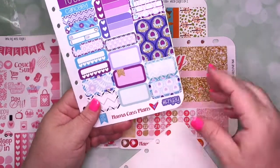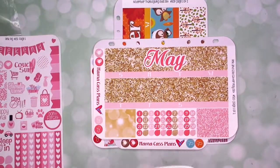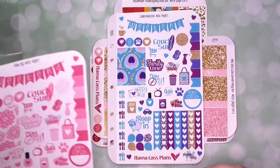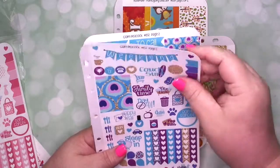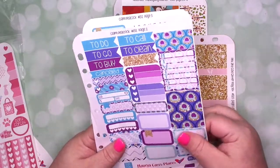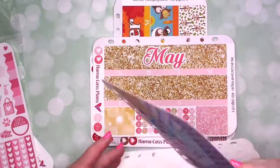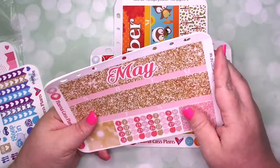So first page, oops, did you guys see any of that? Holy Moses, let me start all over. So this is Pink Pig. Sorry guys, I was not even looking in the viewfinder. This is Glam Peacock. This is so pretty. And her paper, again, is that just luscious, vinyl-y unicorn paper. So nice. And then she also included a monthly kit for May.